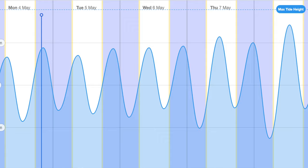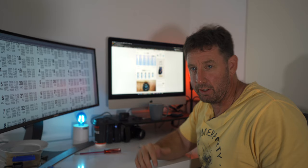Now that's when you want to be fishing for gummies, on the longest tide. So you get the longest time fishing, and it'll also be the fastest tide running as well. So hopefully that makes sense.